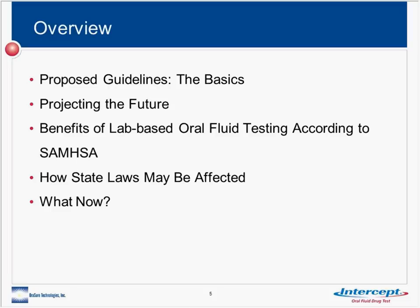Well, what I'm going to share with you today, I have taken out of those proposed guidelines. So in the words of the federal government, of the Substance Abuse and Mental Health Services Administration, I'm going to share with you the benefits according to the federal government in their own words. And this is why they adopted the developing regulations for lab-based oral fluid testing.